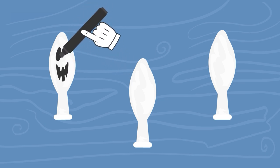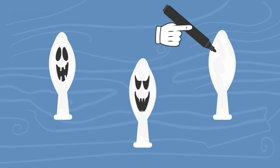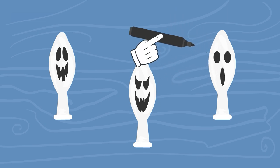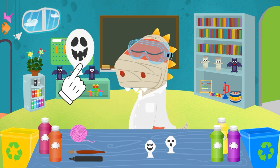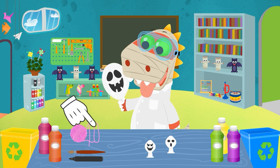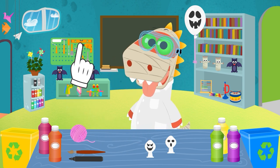A smiley one. A scary one. And a funny one. It's very easy, and it comes with a surprise. If we blow them up now, see what a fun effect we get? We just need to add the thread. Done! First ghost balloon, finished.